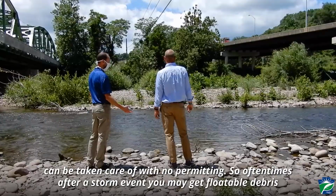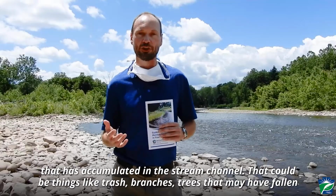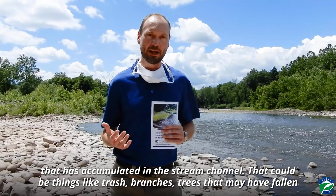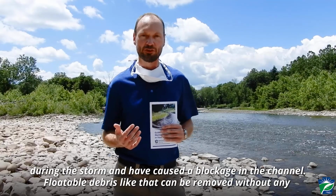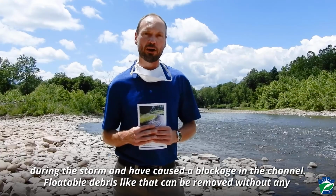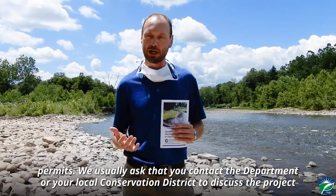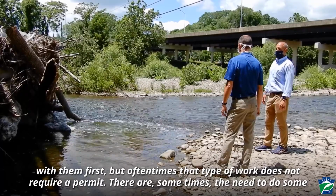So oftentimes after a storm event, you may get floatable debris that has accumulated in the stream channel. That could be things like trash, branches, trees that may have fallen during the storm and have caused a blockage in the channel. Floatable debris like that can be removed without any permits. We usually ask that you contact the department or your local conservation district to discuss the project with them first, but oftentimes that type of work does not require a permit.